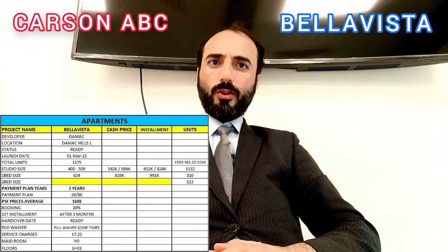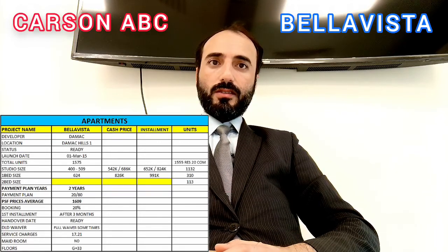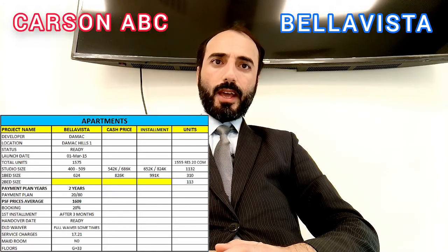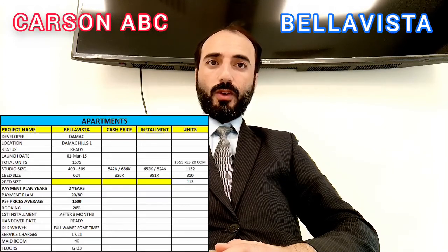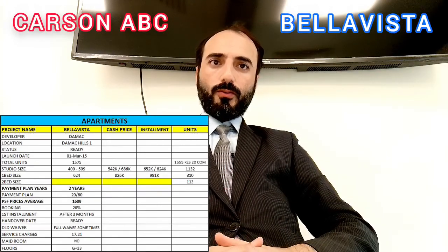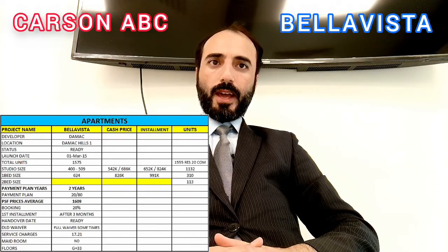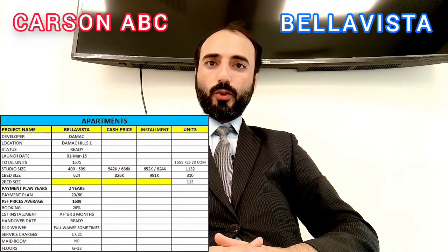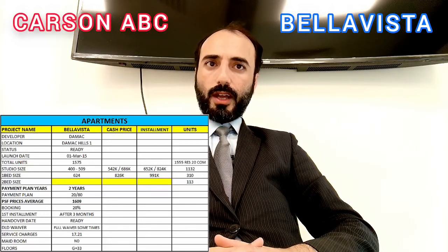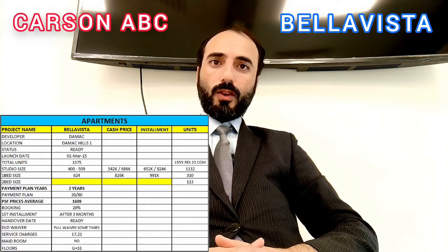And we have total units 1575 in three towers, and size for studio from 400 to 509. Cash prices, if you want to pay completely at once, are 542k to 686k. If you are looking for a 2-year installment, I will show you. You will pay 652k starting, 824k for studio, and then we have one bed.